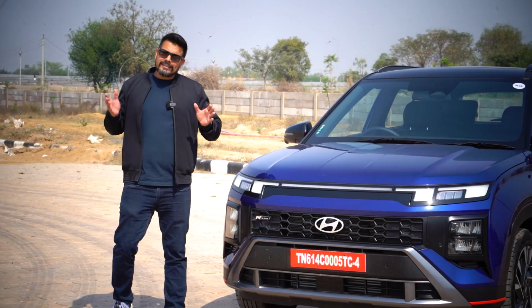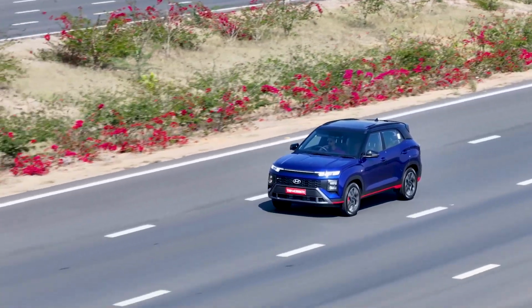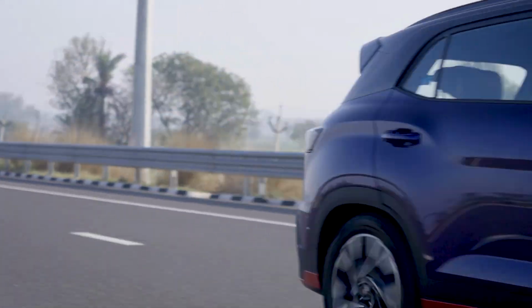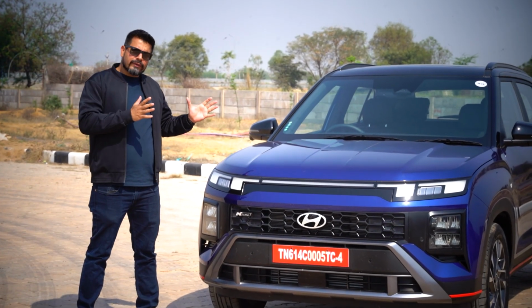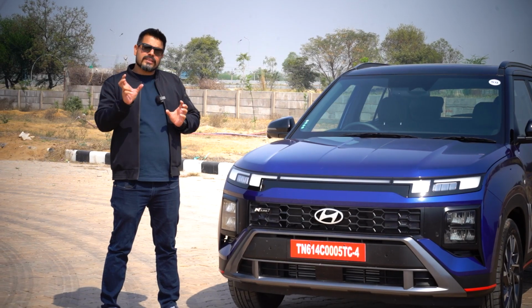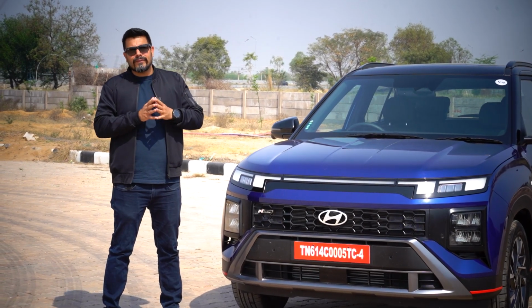Now, in terms of pricing, the N-line has been priced rather well, and the kind of goodies that it's offering for the small amount of premium that you have to pay is absolutely worth it. Let's have a look at the pricing of all the variants. And if you compare it with the top of the line SX options variants, the difference is only 30,000 rupees, which is definitely well worth it.